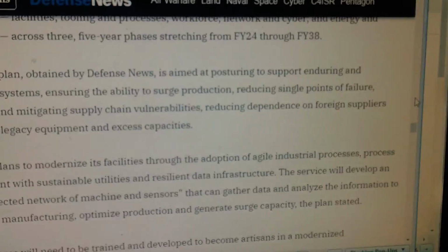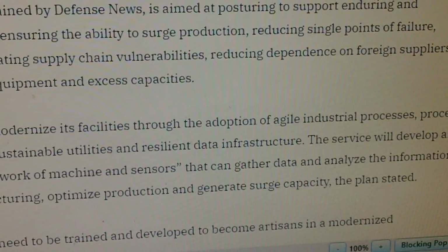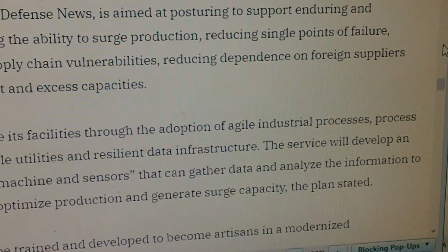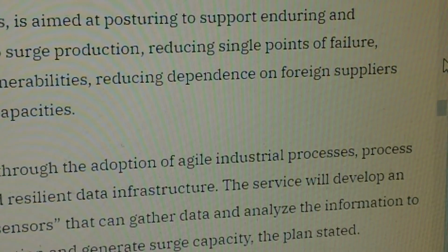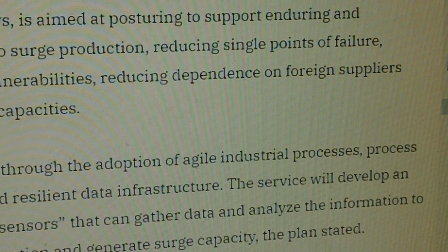I'm going to zoom in on this. See what it says there? Zoom just a little bit more. Reducing dependence on foreign suppliers. That's what this country has been doing for quite some time.